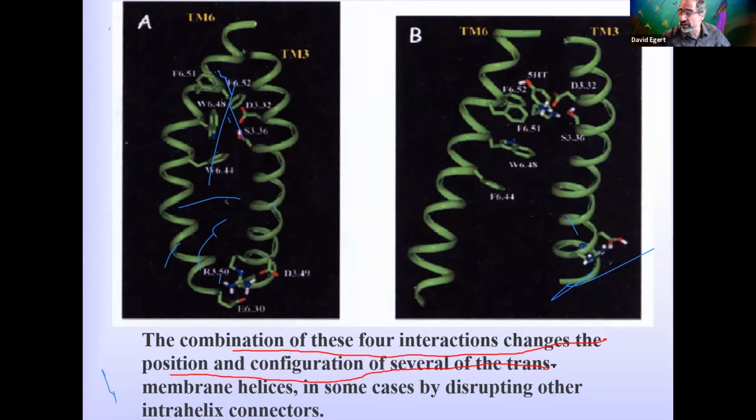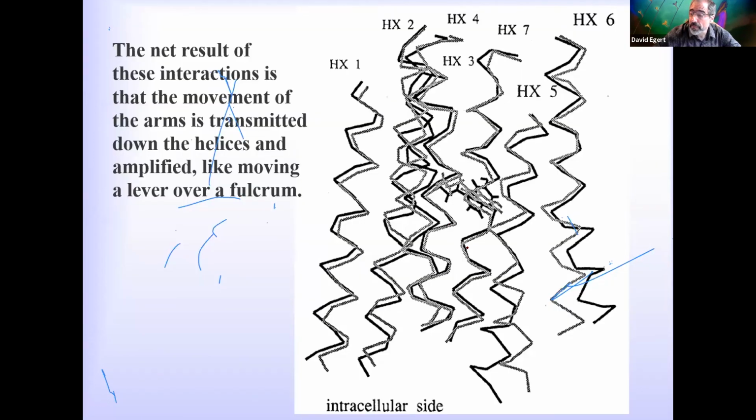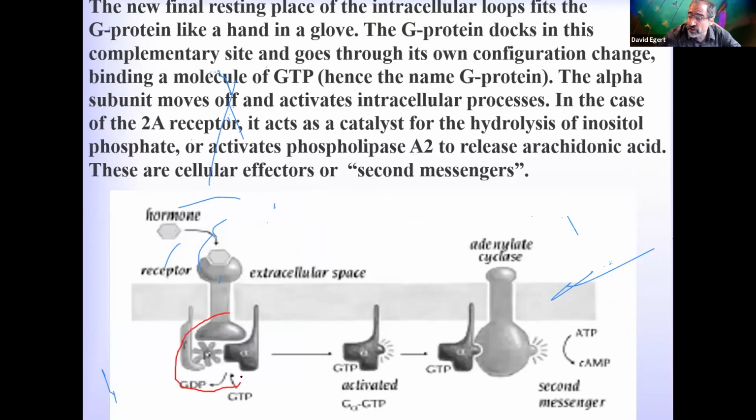which changes the position and conformation of several transmembrane helices. So as all of this is happening between the serotonin and the receptor, it actually tweaks the orientation of those transmembrane helices, which is what I was talking about. When those helices move, that changes the shape of the cytoplasmic side, and that's what's going to activate the G protein and start that whole process we were talking about.